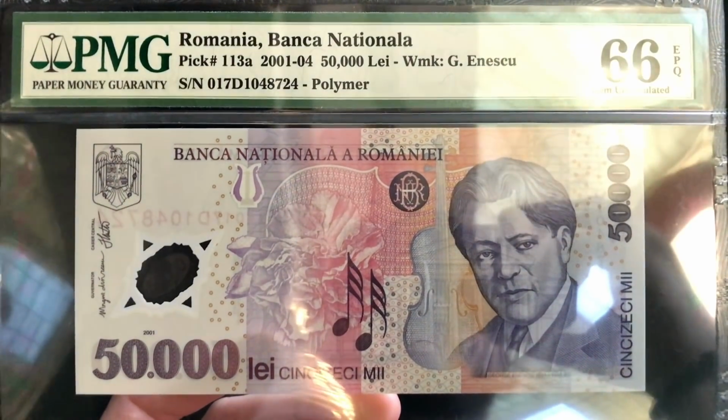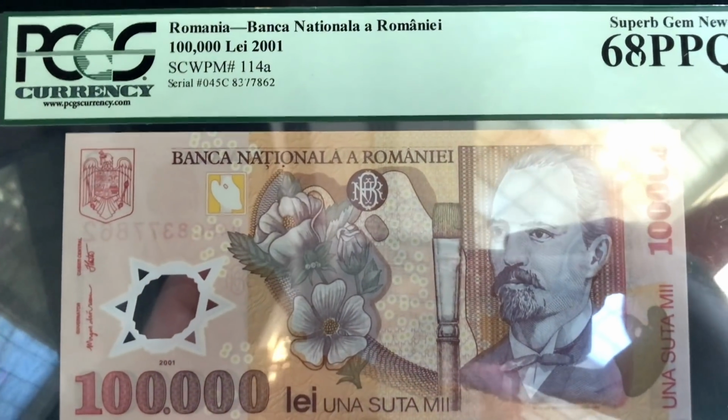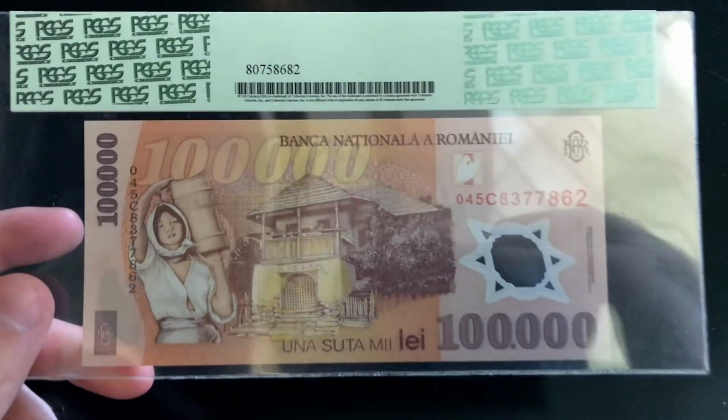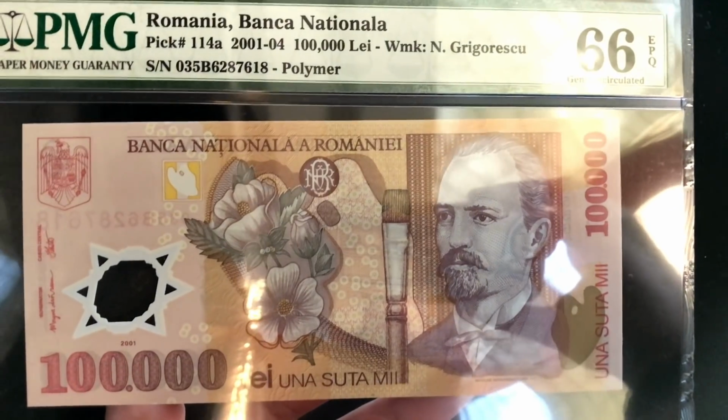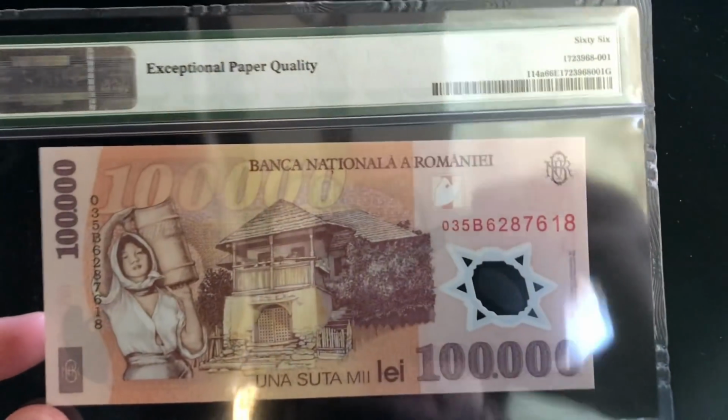50,000 lei right here. The newer design on the polymer. You can see that these designs were modified only slightly at this point. And the 100,000 lei, again, the polymer right there. You can see that little see-through watermark, or I guess a hologram it would be on these notes, since they are made entirely of plastic composite. Take a look at the back as well.